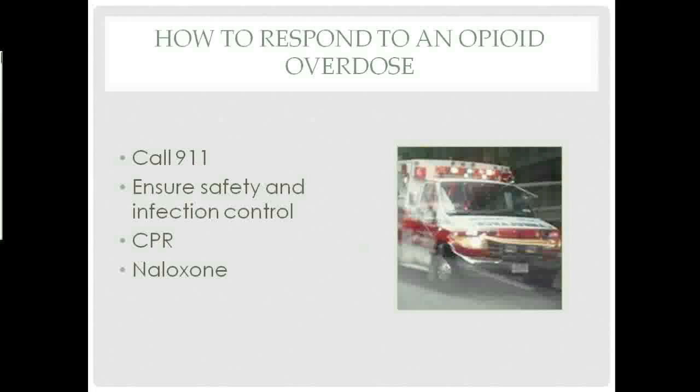The reality is that you're probably going to need help with whatever response you're going to do. And right now in many of our communities, we don't have access to naloxone as readily as we should, and paramedics do.